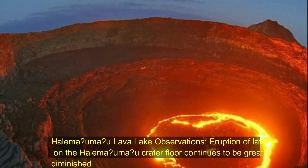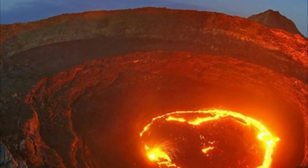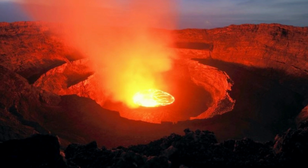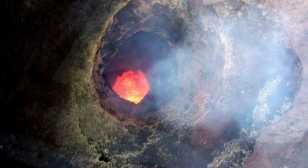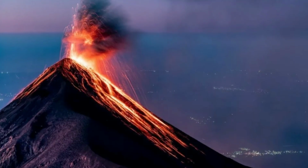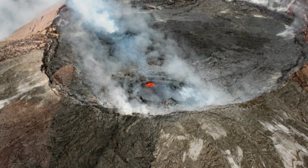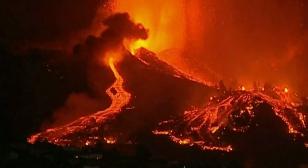Halema'uma'u lava lake observations. Eruption of lava on the Halema'uma'u crater floor continues to be greatly diminished. The eastern and central vents that were active earlier in the eruption are not effusing any lava at this time. There is no longer a circulating lava lake in the western basin from the 2021-2022 eruption, since the lake's footprint completely crusted over yesterday. The only apparent surface eruptive activity over the past day has been minor ooze-outs of lava onto the floor of this basin. The reduction in activity is related to a large deflationary tilt signal that began on February 17.